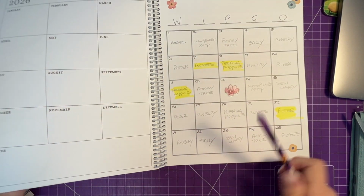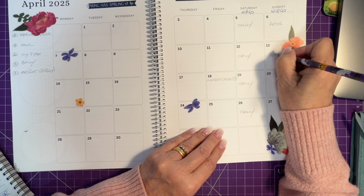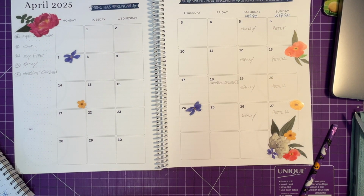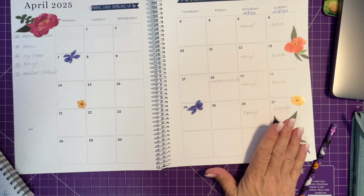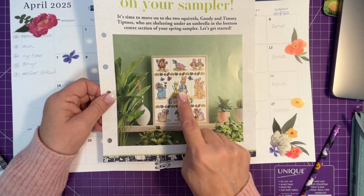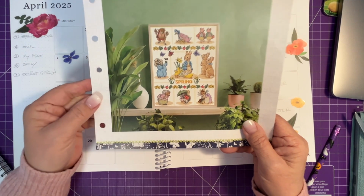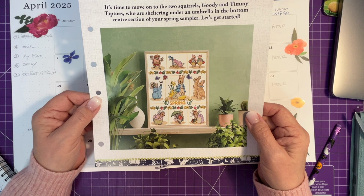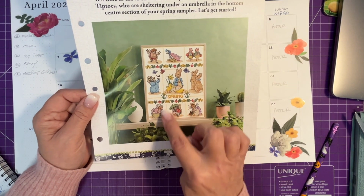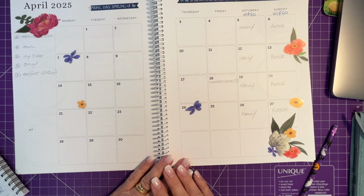And the other number they called was 10, and it's Peter. That's my Peter Rabbit sampler. And my dad sent me more magazines. So we'll be able to open some magazines together. I'm so excited because I get to start a new little animal for my Peter Rabbit sampler. Here is the Peter Rabbit sampler that I'm stitching. I've done Peter, Flopsy Bunnies, and Hunka Munka. So now this one is what I'll be working on in April. It is the 2 squirrels, Goody and Timmy Tiptoes, sheltering under an umbrella. Oh, I love doing this because hopefully I can get all that done in the 1 month. And then, yeah, so that's exciting. So that's what I get to work on Sundays.